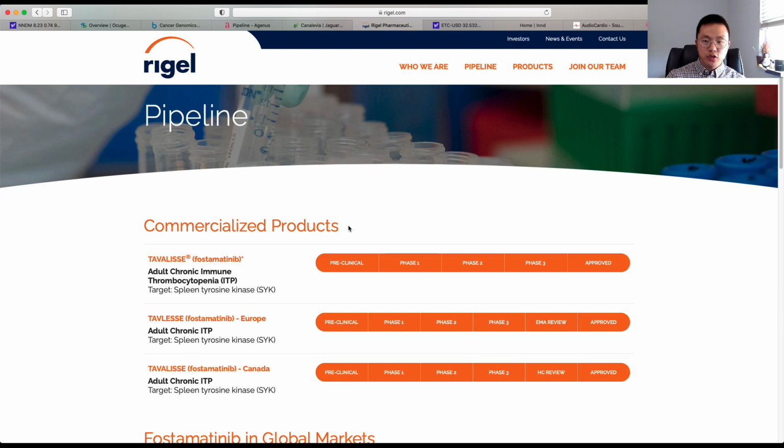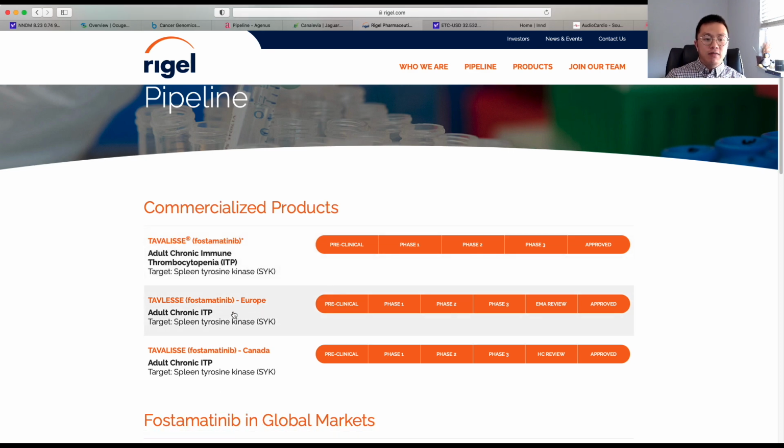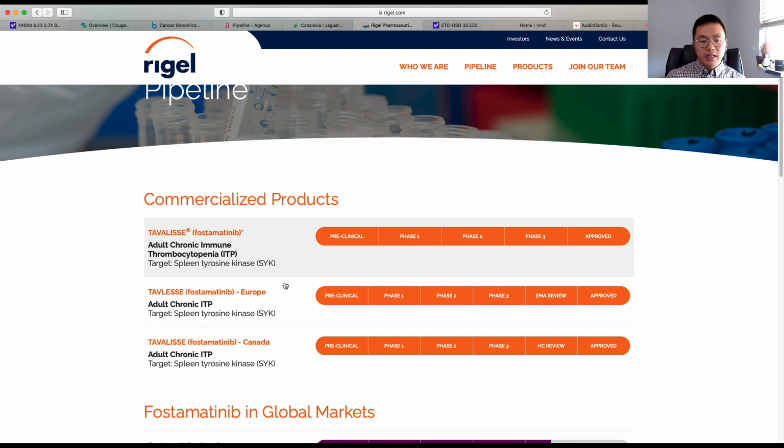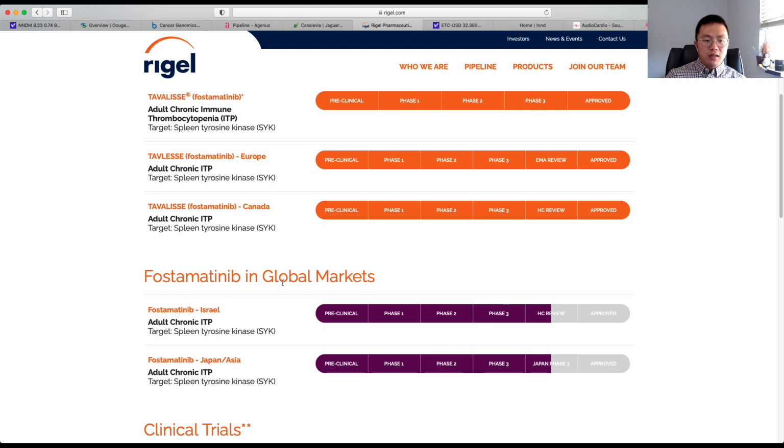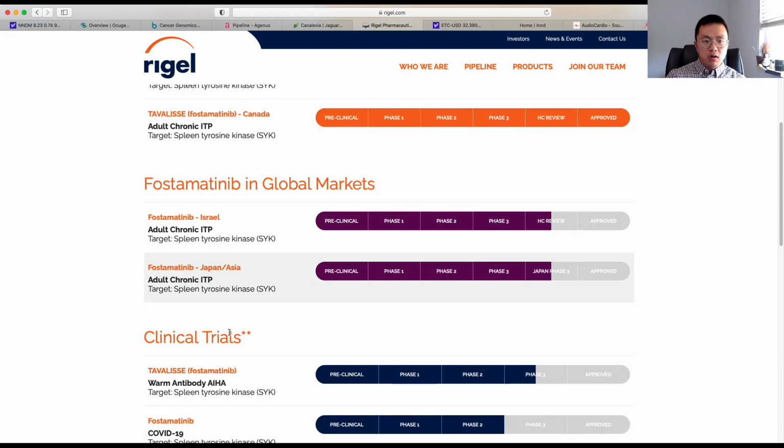When you look at their commercialized products here, they have already approved products for thrombocytopenia, specific for spleen tyrosine kinase. They have adult chronic related products in Europe as well as in Canada. So this specific product is approved for use in the United States as well as in Europe and Canada. That's huge right now. When you look at different product lines, soon this product will get approved in Israel, Japan, and Asia as well. So that's going to be huge.